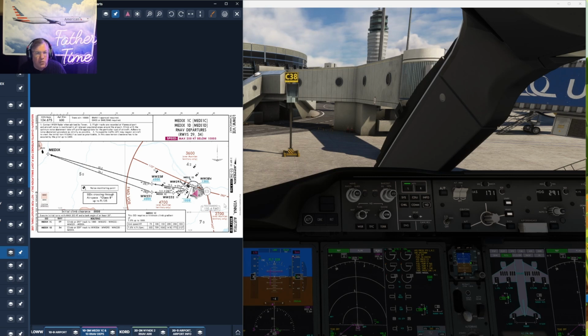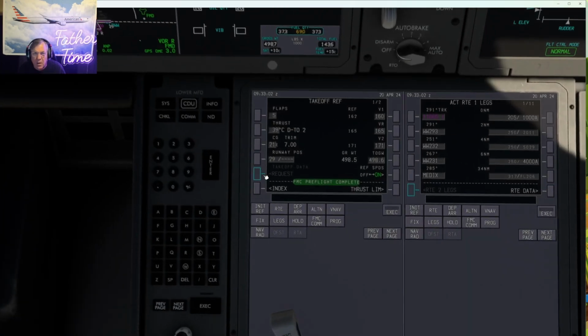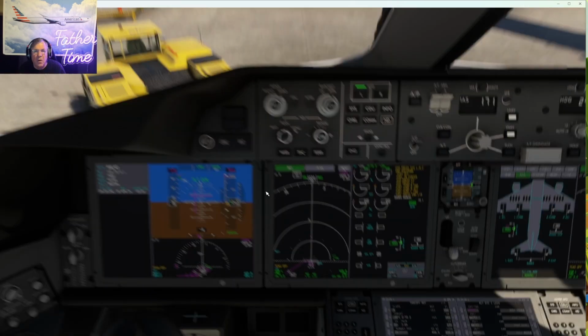WW231. I've gone through the legs, I've gone through the route, I've checked the prog for the total distance, takeoff data, and winds are updated for climb, descent, and en route, and we are flying the Horizon 787-900, and it has supposedly CPDLC.